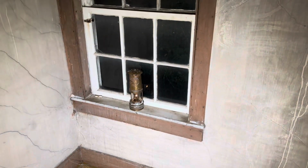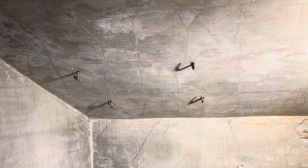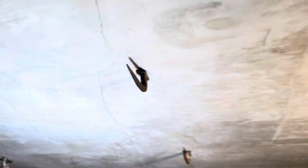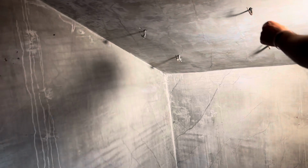Something moved the actual lantern. That's creepy. What the hell? And you know what's crazy? It moved it into the room with the hooks, right? This room reminds me of Tom's house. In the old days? I've been in a lot of houses from this era, and I've never seen anything like this. Yeah, me too. I've been to thousands of abandoned houses. Never hooks like this.